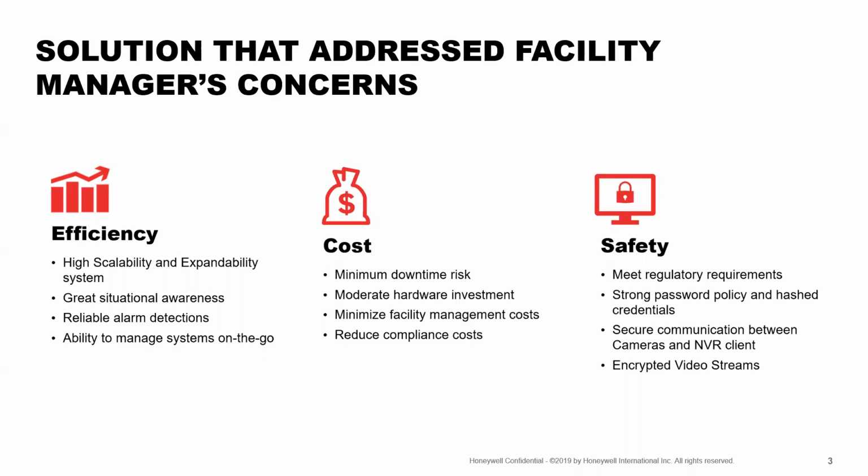Meeting financial and environment regulatory or some government regulation is some of the vital requirements that the manager has in their mind. They need to make sure the system has a firm credential policy and communication from one side of the system with another part of the system is fully secure and fully encrypted.